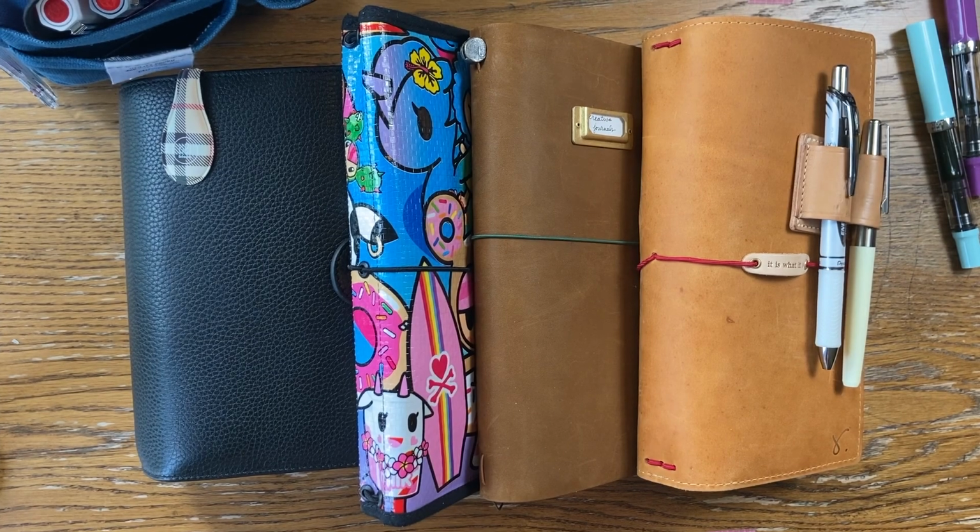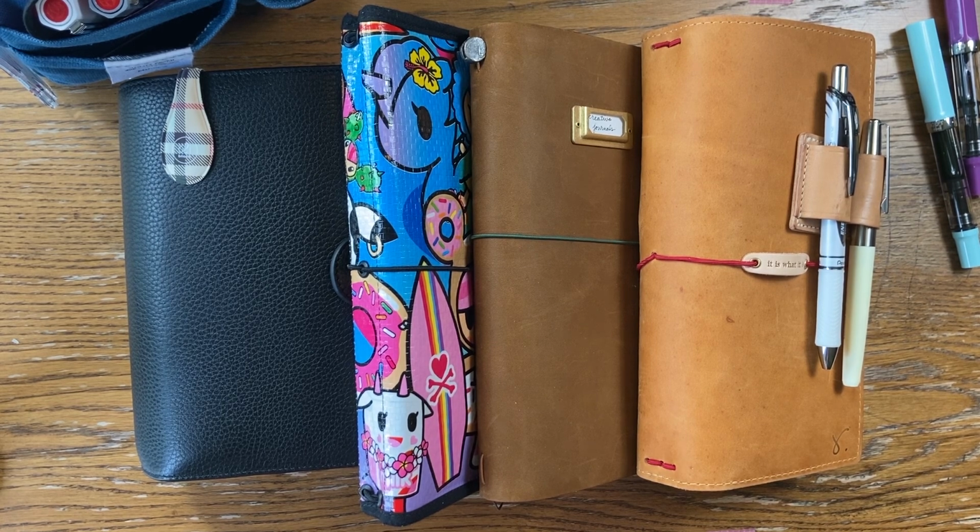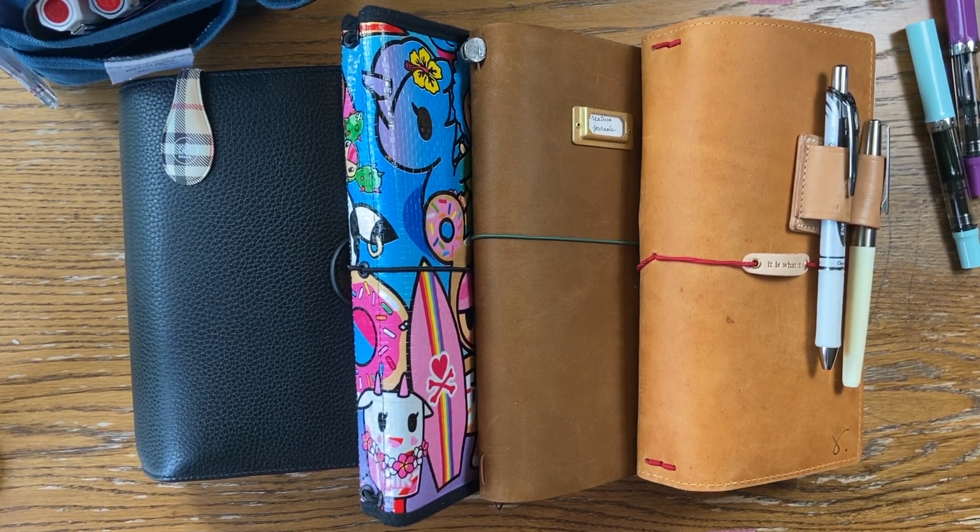So didn't July just fly by? It really did for me. How was your One Book July? Mine was really good. I knew it would be. I spend most summers in a standard traveler's notebook, and it just works out so well. It's just a perfect companion for summertime, I feel like. But this last week, I didn't really use my traveler's notebook at all.